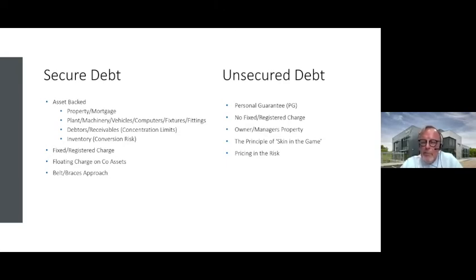And incidentally, the whole idea of personal guarantee or a personal risk is actually the lenders assessing the extent to which the owner manager of the business has what is rather unkindly referred to as skin in the game. So they're really looking at making sure that as a borrower you've got some personal commitment to make sure that the loan is ultimately serviced and repaid.